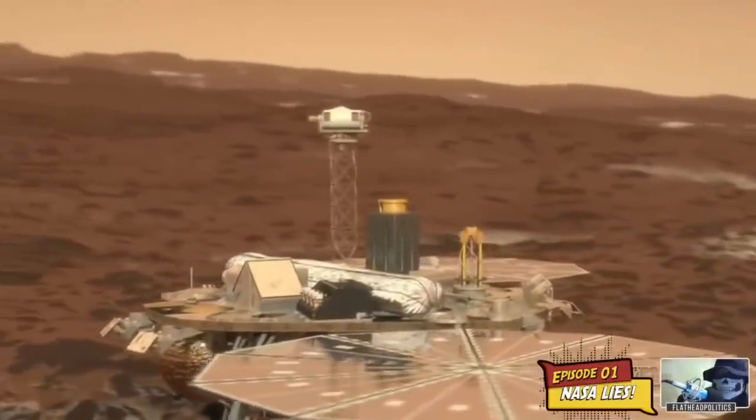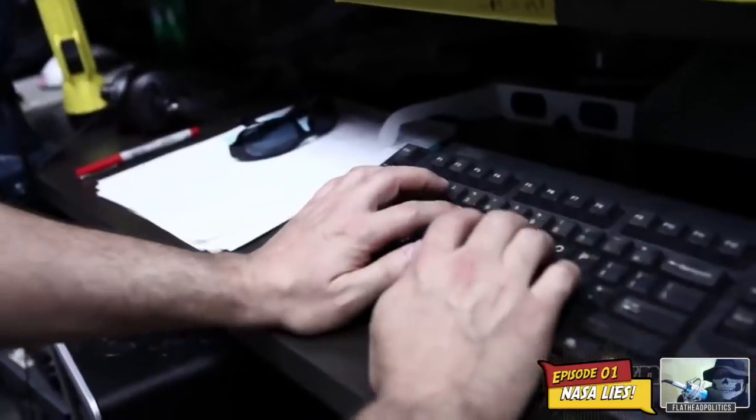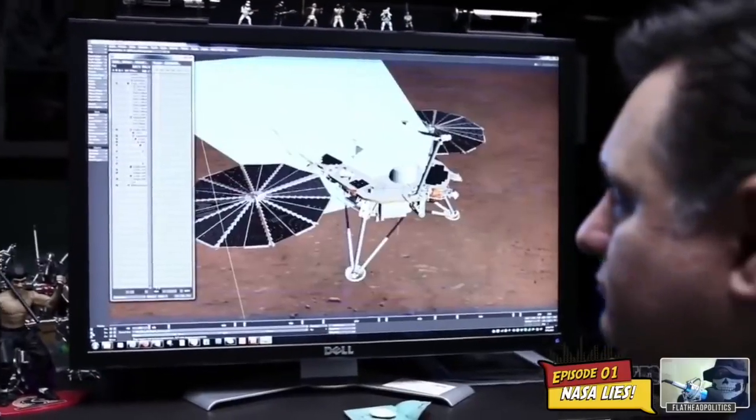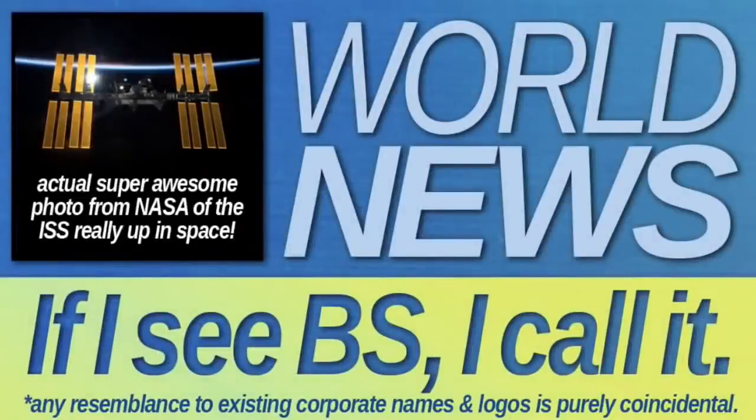Gather some data, and then they send that back to Earth. You want to put that information in context for people to see and understand. Let's say I want to do an animation of a lander that's on Mars. Basically, you model the spacecraft in 3D, so you have to pick parts of it, like the legs or the arms.